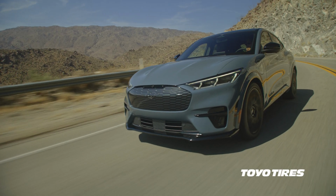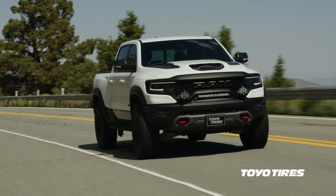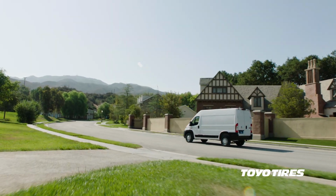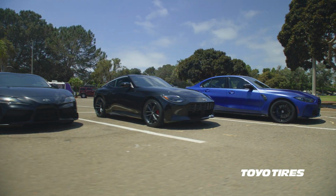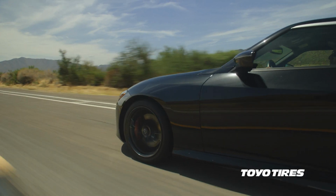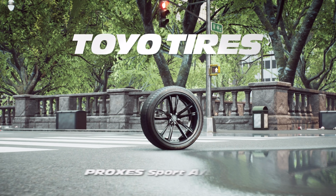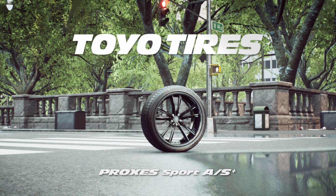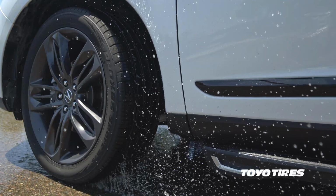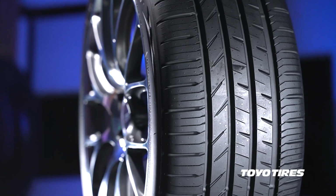Toyo continues to improve and impress with its full product line of premium tires for light trucks, SUVs, cars, and vans. The Toyo Proxes line of performance tires are designed to optimize anyone's ride experience. One example within the Toyo Proxes family is the Proxes Sport AS+, an ultra-high-performance, all-season passenger tire that brings wet traction improvements in addition to existing impressive dry traction performance.